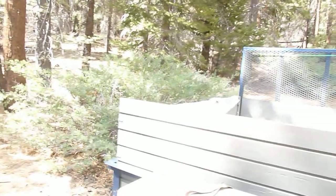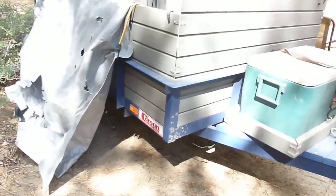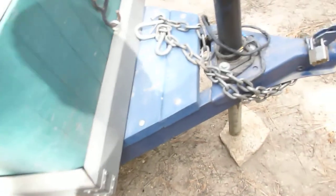So here's my little trailer. I don't know if I showed it. When I bought it, it was just the L metal. And I did this little platform in the front so I can do this basket for the cooler. And I also painted the existing wood floor. A few boards are cracked, but they're pretty thick, so they'll hold. I'm not gonna replace them.